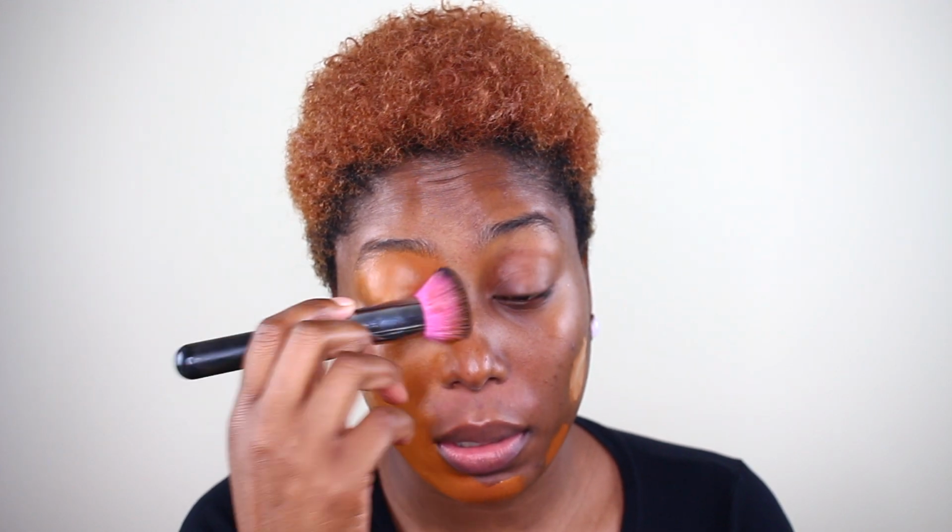So I'm just going to... Alright, so I'm just gonna buff this in. You know what? I think I used too much. This is really thick. And this is only one pump.